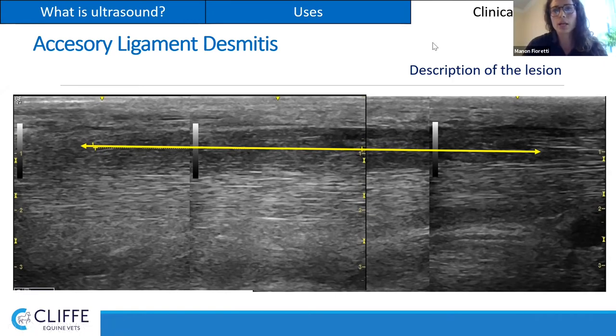So it really helped to describe the lesion and not just say that it was a tendonitis or a desmitis. This is also a nice view to inject. If we need to inject some medication, we can inject straight into the lesion because we see it very well. I will not develop this because Nuno will do it after.